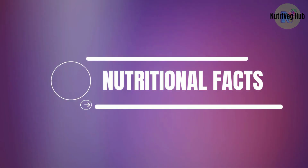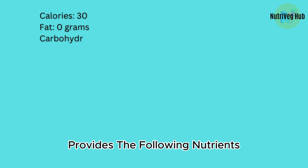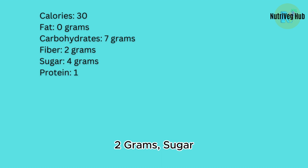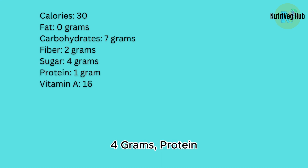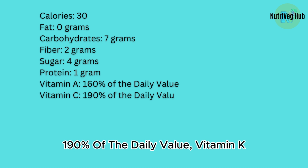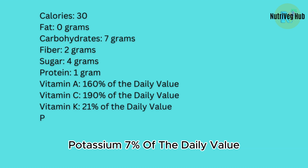Nutrition facts. One medium-sized bell pepper of about 120 grams provides the following nutrients: calories, 30, fat, 0 grams, carbohydrates, 7 grams, fiber, 2 grams, sugar, 4 grams, protein, 1 gram, vitamin A, 160% of the daily value, vitamin C, 190% of the daily value, vitamin K, 21% of the daily value, potassium, 7% of the daily value.